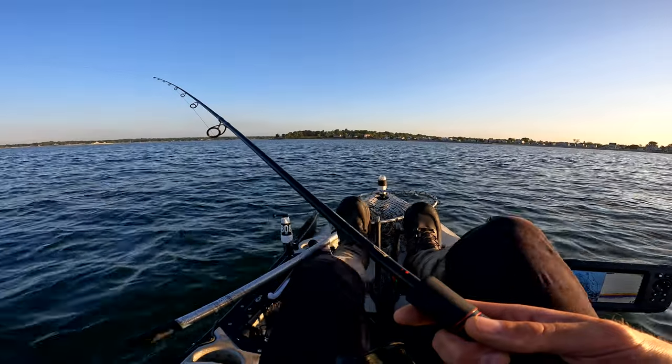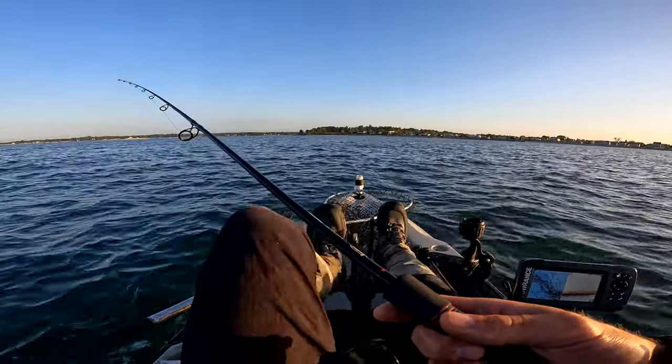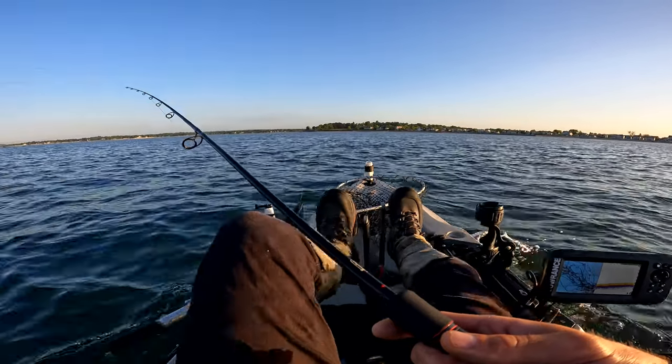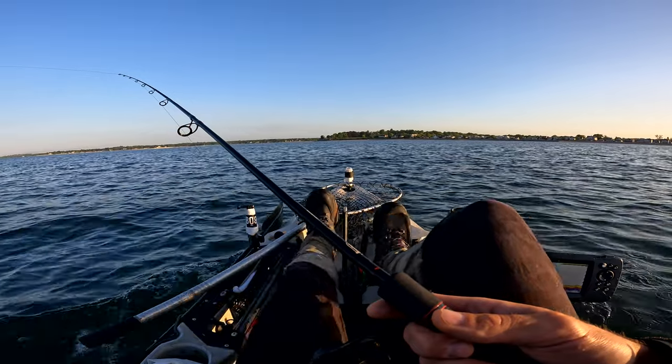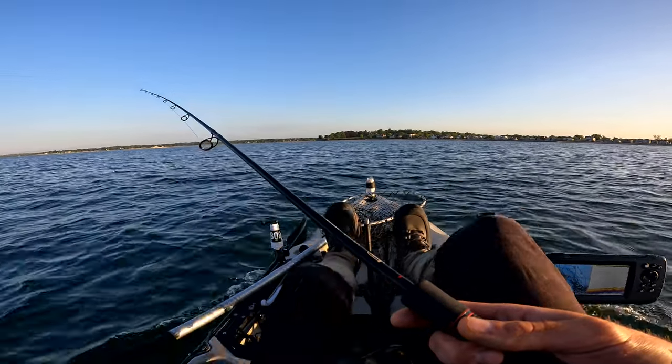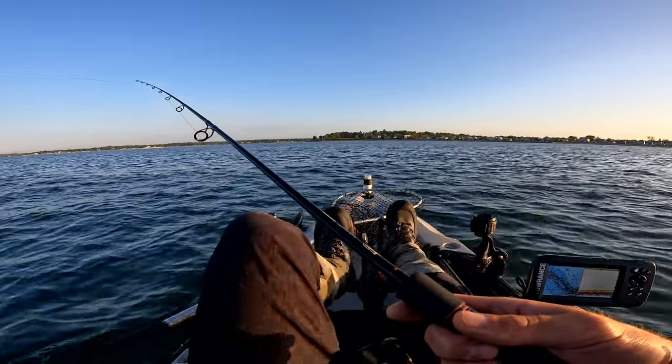But there's been some really big bluefish around. That's why I started off with the SP minnow this morning. I was getting my paddle tails bitten off the other day. So I'm now starting to get on the shelf.